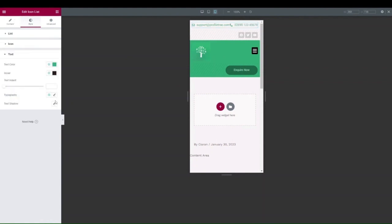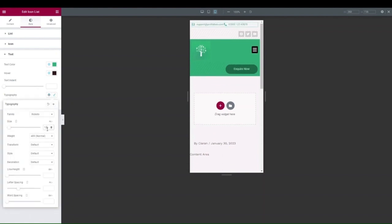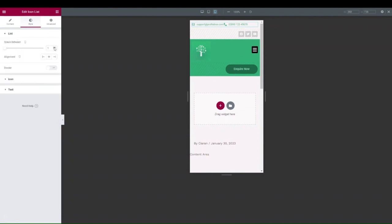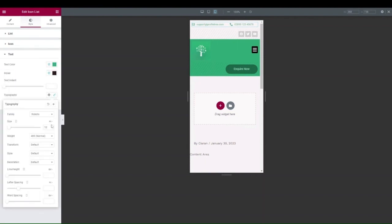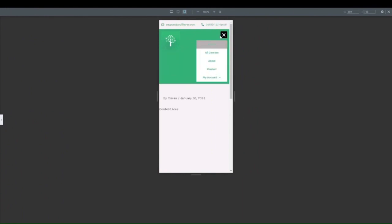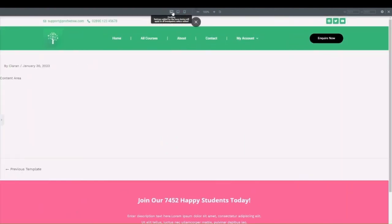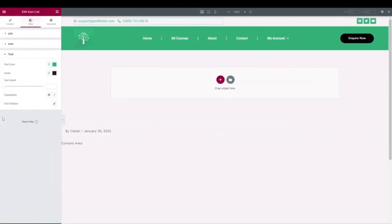It's a bit squishy, so maybe I'll change the text size. And then increase the width again a little bit. Okay, so this is looking pretty good. We've got the contact information and we've got the menu all here as well. And I'm quite happy with that. So it's just about playing around with each column and making sure everything looks okay, and making sure that everything is mobile responsive as well.